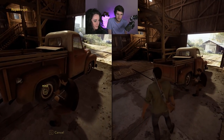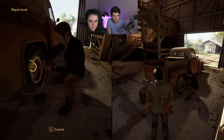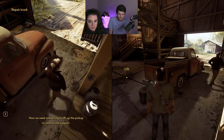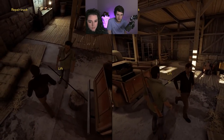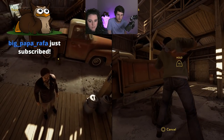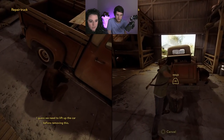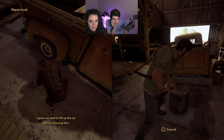Crazy. Look what I found. Look at that handiwork. Okay, done. Now we need something to lift up the pickup to remove the support. We need to find one more thing. Lift it up? It's stuck. I guess we need to lift up the car before removing this.